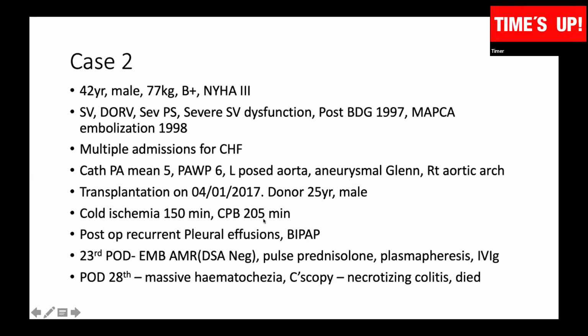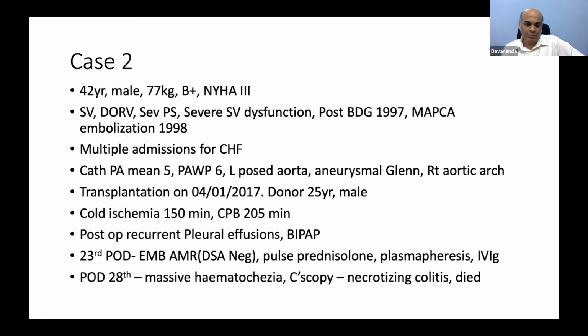CPB was prolonged. This fellow had a rough course, even though the operation went very well, could be extubated within a day. He required multiple tubes for recurrent effusion. Respiratory drive was not the best. He was also a kind of slightly poorly motivated patient, I would say. Anyway, on 23rd day, his biopsy showed antibody-mediated rejection. So standard protocols were followed, like pulse prednisolone, plasmapheresis, IVIG.